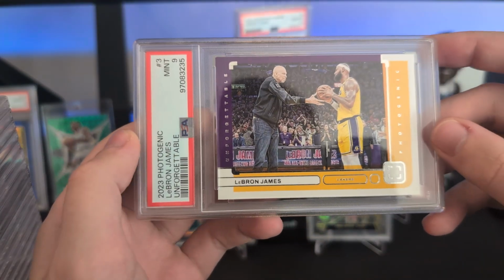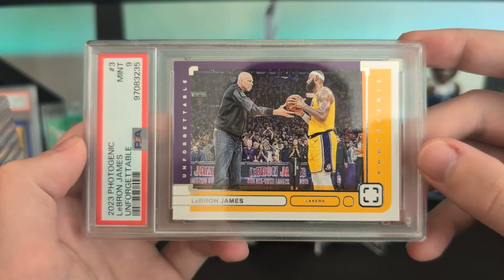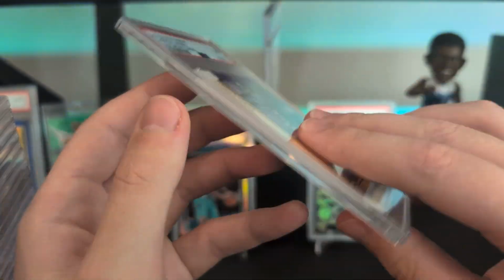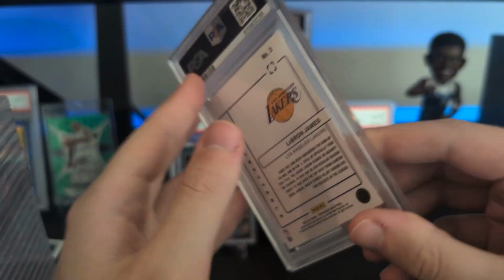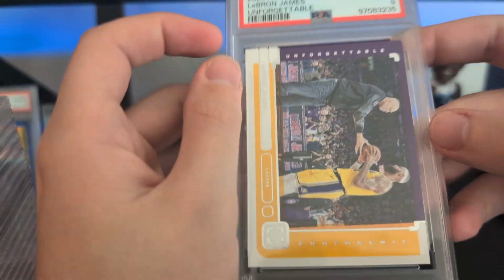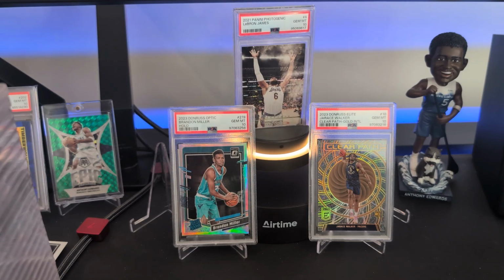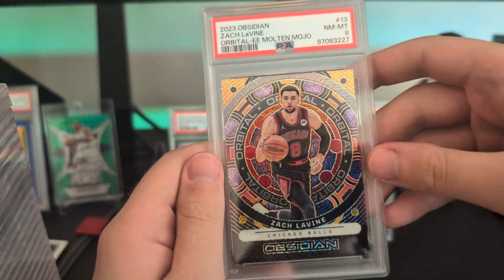One of my favorite cards from Photogenic this year is Kareem handing LeBron the game ball for beating the scoring record, I believe. 38,390 points. That's ridiculous, and that's a nice picture. That'll be a good card to come back and look at in the future, just to reminisce on some groundbreaking achievements.